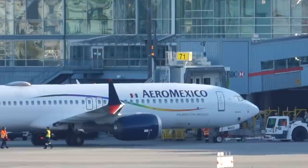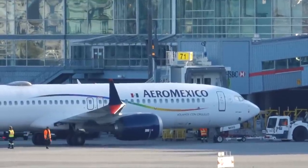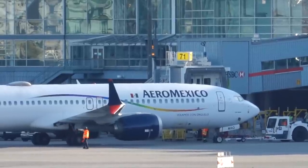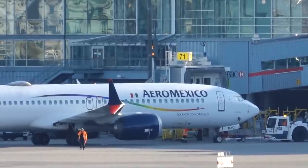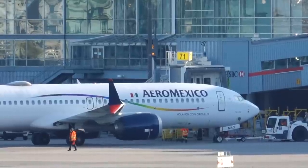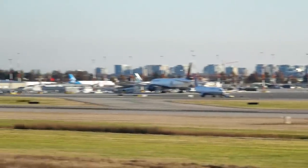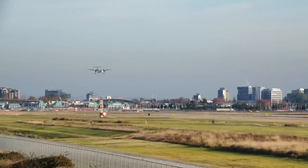So here we go. We do have an arrival on our side, guys, finally. It's a Q400, of course, from Kelowna. So we'll move the camera around to get the landing. If this is Kelowna inbound. Okay, we'll just move the camera. We'll get our Kelowna. There's our Kelowna.